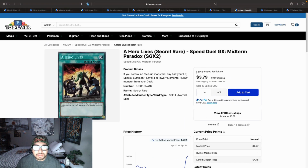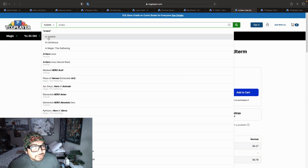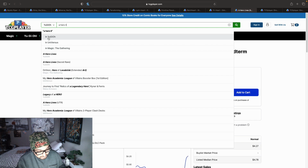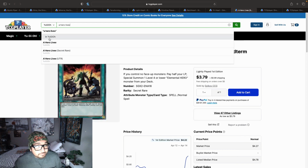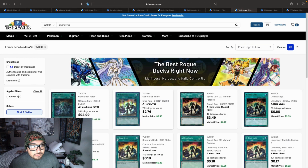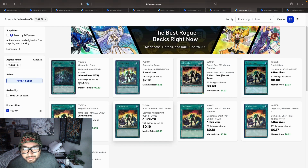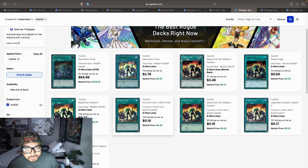This is technically the highest affordable rarity we have available, because we do have, I think, an ultimate rare that's way out of our budget. Let's take a look at that. We do have, yeah, we have an ultimate rare. We have the ultra rares right here. We actually have 3 printings of ultra rares. We recently got an ultra rare printing from Magnificent Mavens. Then we have commons for my budget players right here.